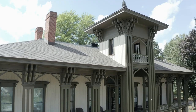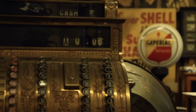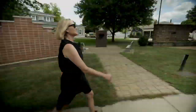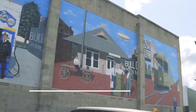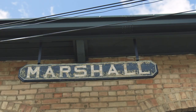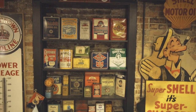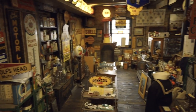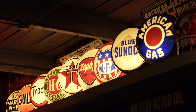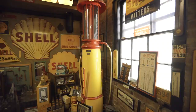The history doesn't end at the houses in Marshall. It's also home to several incredibly unique museums that give you a peek into the past. A short walk across the street from the Honolulu House, tucked behind an auto repair shop, you'll find the Walters Gasoline Museum. Housed inside the city's former railway depot, the collection of the late R.C. Dick Walters Jr. gives you a look at the history of the old school service station. If you're an automotive lover, this collection will be a walk down memory lane. Admission is free, you just need to call ahead.